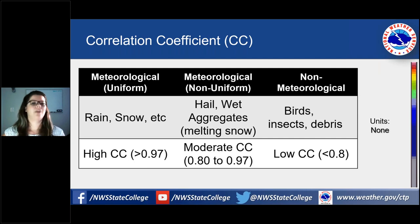All right, so now we're getting into some meteorological and non-meteorological examples. A high correlation coefficient, greater than 0.97, would be your rain, your snow, anything uniform in precipitation. So if you're getting a lot of rain, or if it's a day that's snowing, as long as the particles are all kind of the same, you're going to have high correlation.